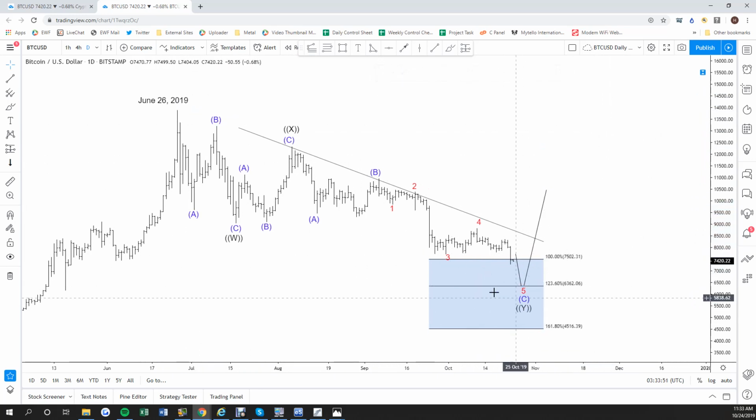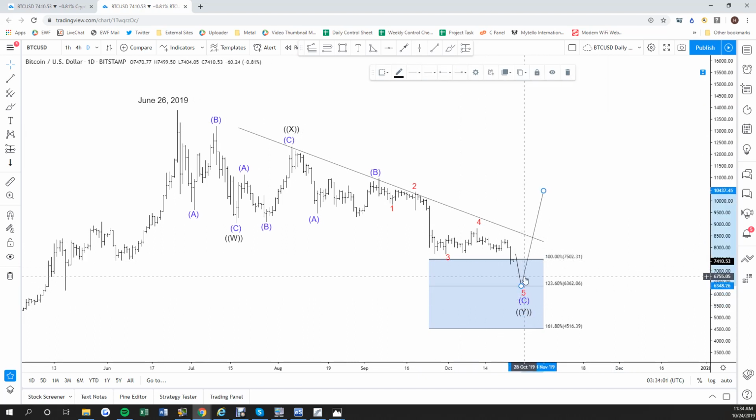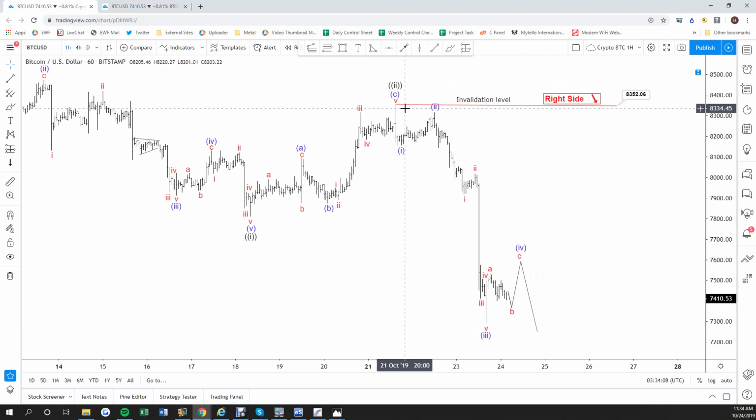Again, like I said, if you're investor type, then you should be looking already for opportunity, all right, to try to buy. Now if you are trading, now that's a lot more difficult because it's a big range. It's difficult to pinpoint the exact low, and in the shorter cycle the structure looks to be incomplete, and that's why we are still calling for the downside in the shorter cycle, all right, in the Bitcoin.